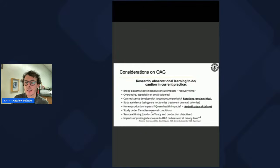So is there any potential impacts on brood patterns or colony size? We've heard from beekeepers that there could be potential overdosing in some cases, and especially on smaller colonies. The big question globally is always, can resistance develop with long exposure periods? And the simple answer that I've come across time and time again is that rotations remain really critical. You can't be relying only on one active ingredient. There's been no sign of resistance to oxalic acid so far, but who knows what's possible.